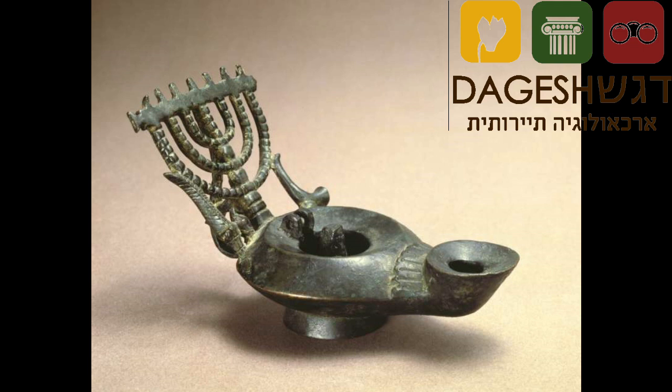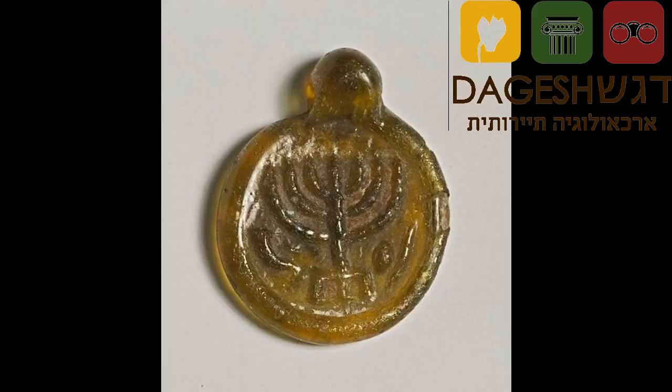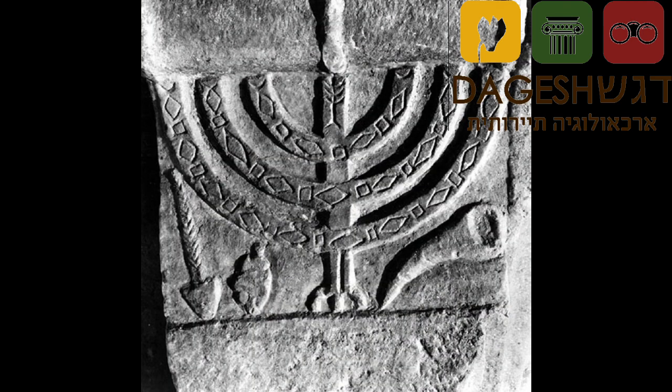This is an oil lamp, a bronze oil lamp, and again you can see the candelabra, the horn on the right, and the palm tree on the left. A glass decoration. And last but not least, this is from Rome. Yes, the city Rome, a Jewish synagogue of 5th century plus minus. On the wall there's a decoration again with a whole set.